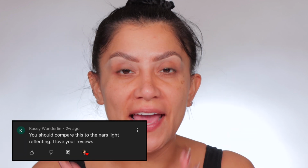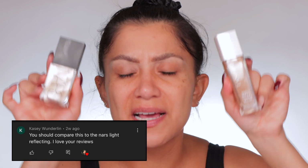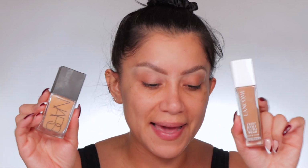I want to shout out Casey Wonderland because she asked me to do this review and I was like, oh my God, such a genius idea because these are both new foundations. They're both high end. They cost the same amount. They're both serum-like foundations, very lightweight yet pigmented.